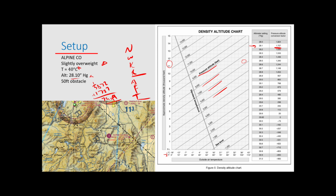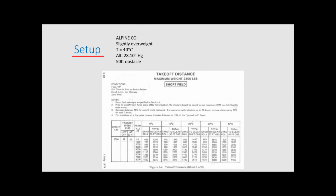So at the end of the day, is this a smart decision to make? Should we depart with this situation? Nope. Yeah, probably not. It's not going to be a safe departure. So let's figure out how much takeoff distance we need for this field. So that was the density altitude. This is going to be our takeoff distance.